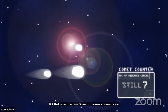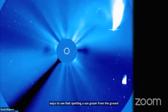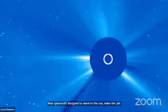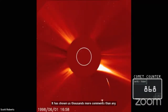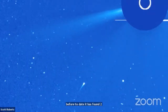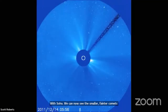There are more comets observed, not because there are more in the solar system, but because we have better ways to see them. Spotting a sun grazer from the ground is difficult because of the blinding sunlight. Now, spacecraft designed to observe the sun make the job a lot easier. Since the joint ESA-NASA mission SOHO launched in 1995, it has shown us thousands more comets than any tool before. To date, it has found 2,387 comets. With SOHO, we can now see the smaller, fainter comets close to the sun, just long enough to add them to our list of sun grazers before they vaporize.